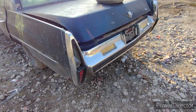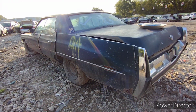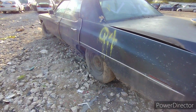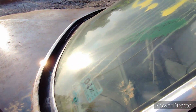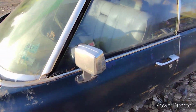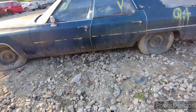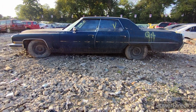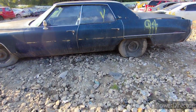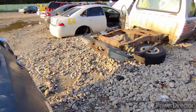Deck lid looks okay. Back bumper looks good. Got rust on the quarters, as you can see. I think all the glass is there except for the windshield. We got a windshield crack. Last on the road, '04. We might be missing an extra hubcap. Hurry up because they're getting ready to close this yard.